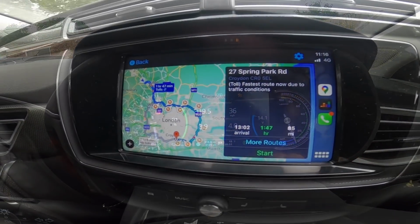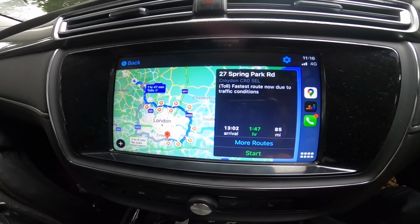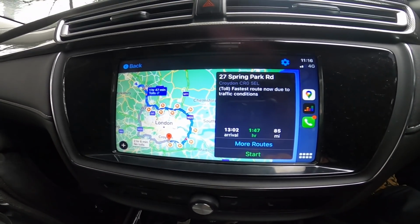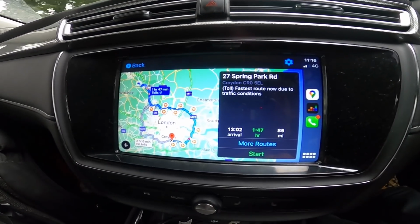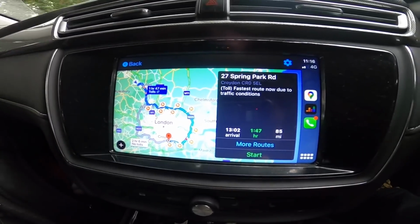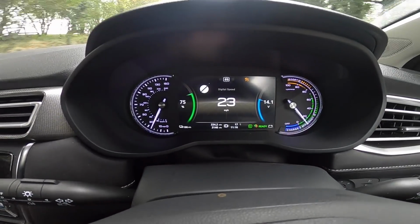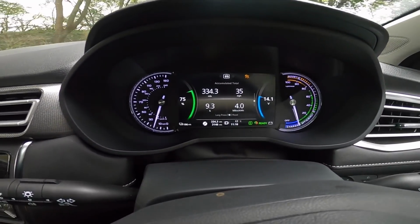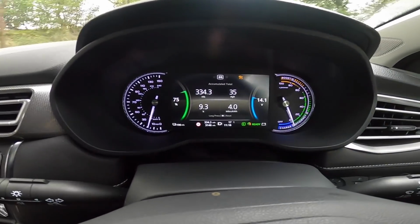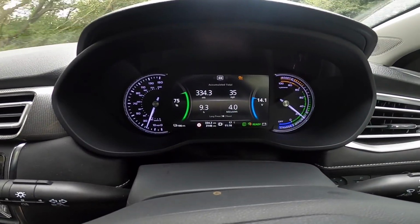All right folks, that's that major service done on the Renault Kangoo. I'm now heading down to Croydon, which is 85 miles from where I am and all the way around the M25. I've got available range of 196 miles and 75%, and so far we've averaged 4 miles per kilowatt hour and done 334.3 miles. So pretty good. All right, I'll see you in Croydon.